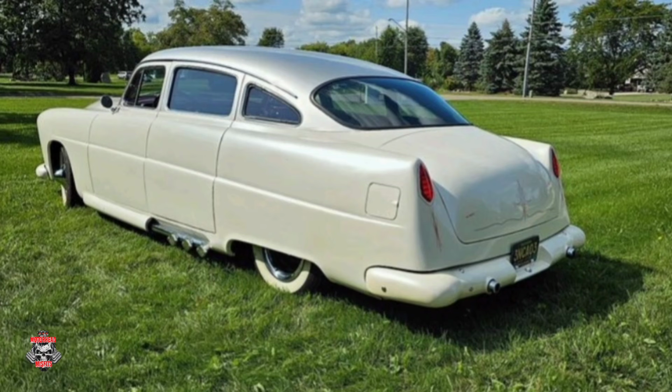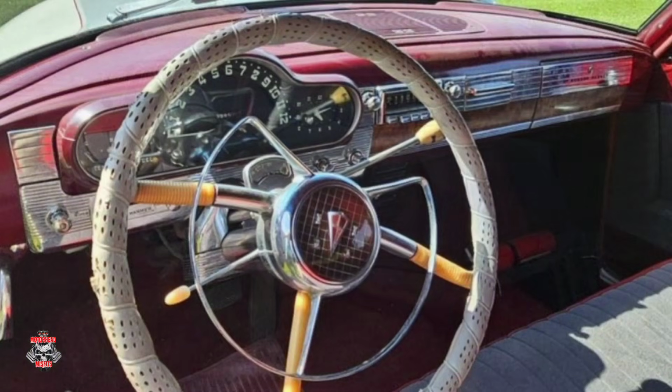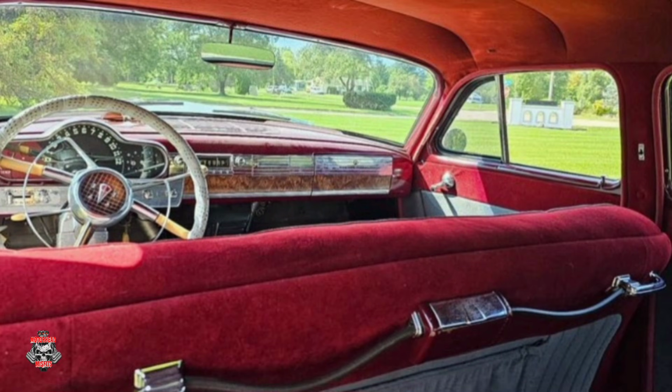Now, I might be a little biased because I really like the old Hudson. I can't help myself. It's one of those cars I always thought was cool. But what do you guys think of this Hudson and just Hudson in general? Make sure you leave it down in the comments.